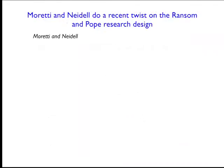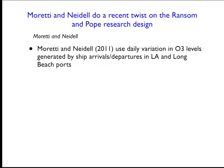So another paper in this literature that I think is quite nice is a paper by Enrico Moretti, who's here in the econ department, and Matt Neidell, who's at Columbia. And they do a more recent twist on the Ransom and Pope research design. What they do is use daily variation in ozone levels in Los Angeles that's generated by ships' arrivals and departures in the Los Angeles and Long Beach ports. Long Beach, I think, is probably the busiest port in the U.S. Certainly it's one of the two busiest ports in the U.S. and certainly the busiest port on the West Coast.